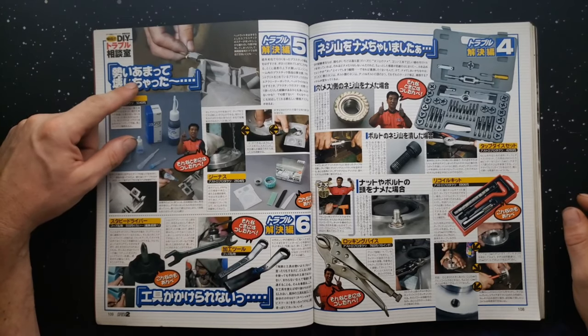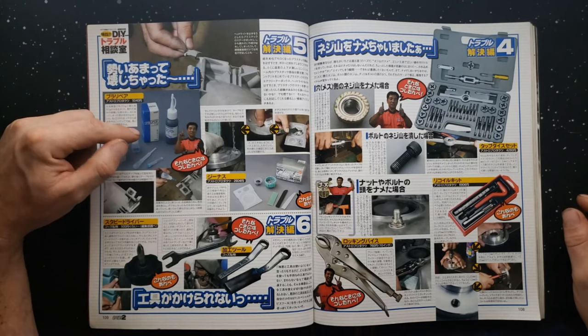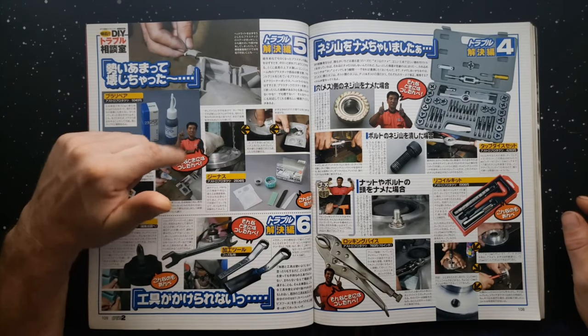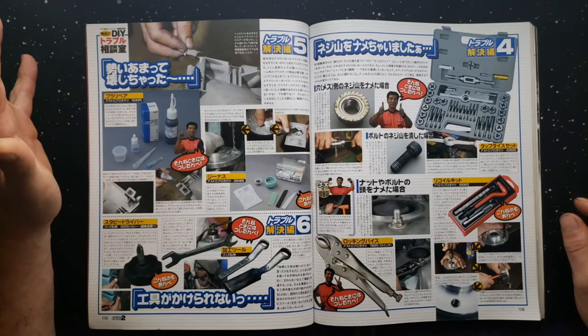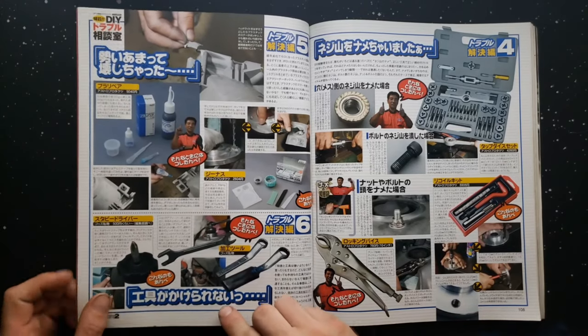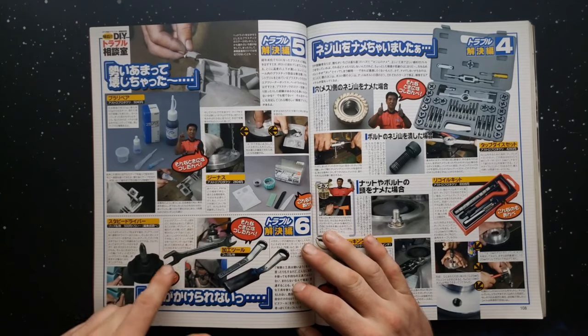Plastic repair. I'm skeptical about this. Yeah, maybe. I don't know. I've never seen it work, so don't know. But yeah, apparently it works. Not going to comment too much on that. Tools. Trouble. Can't get that undone.